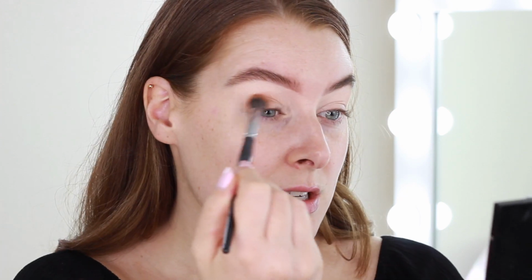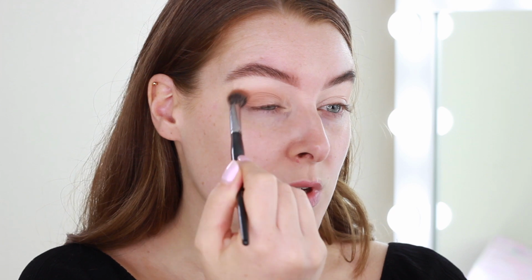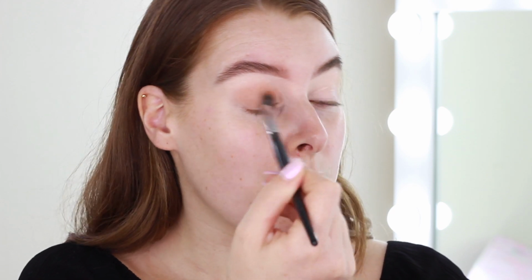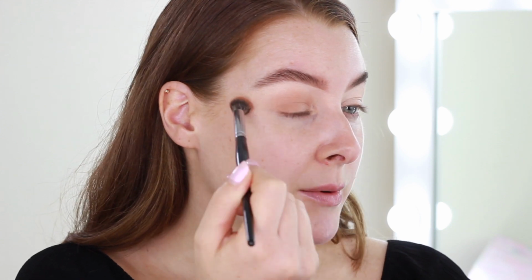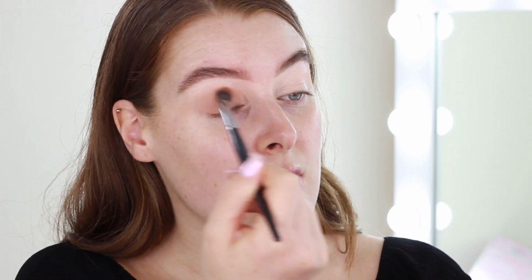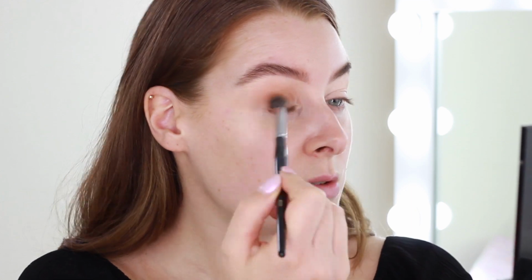And I'm going to use just a really big fluffy brush for this, and I want it quite blown out, so in the outer corner I'm going to blend it almost up towards my temple. But I know I have got to do my foundation and everything yet, so I'm going to get the kind of shape that I want, and then when I've done my foundation and set everything, then I can start working on really blowing it out. I'm blending this right up towards my brow.